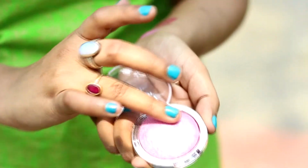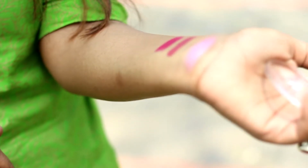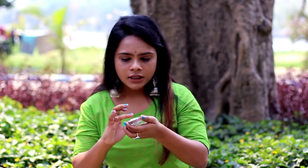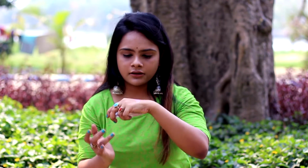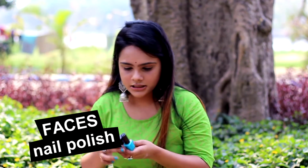Then I have this blush on. Actually, this is a blush on, and this works as a highlighter also. This is from the company ENQUIRIES. I don't know if you're able to see, this is a pink based baked highlighter. So if you're in a hurry and you want a blush on plus a highlighter, you can just use this product and you're good to go. I got this for 225 on Amazon, but somewhere the price may be hiked up, so just have a look and buy this if you want to. I'll give you a quick swatch of this product. It's a pink based highlighter.